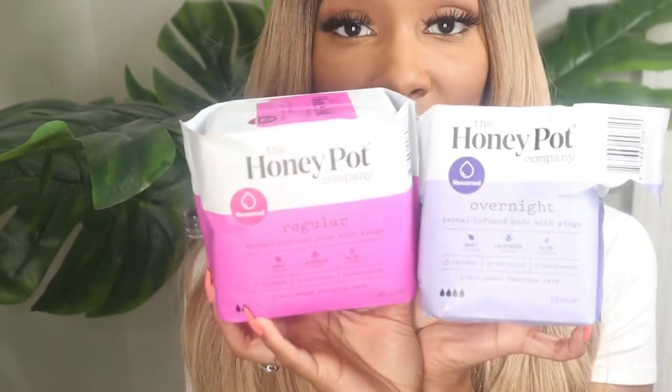Next, pads. Now, I know a lot of people are like, I don't wear pads, I just wear tampons. For me personally, I can't use tampons all day throughout the entire cycle. Like, I have to have pads. I usually wear pads at night especially. Tampons just sometimes irritate me. I don't like the way they feel all the time. But there are certain occasions where I will throw on a tampon. So again, I am using the Honey Pot. I have all of her pads.